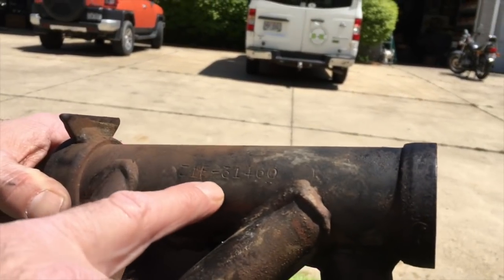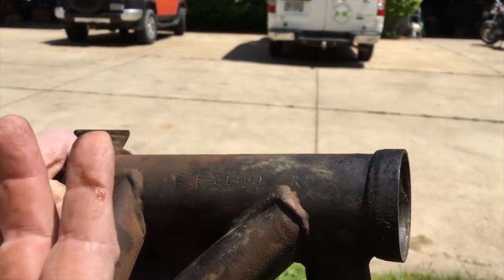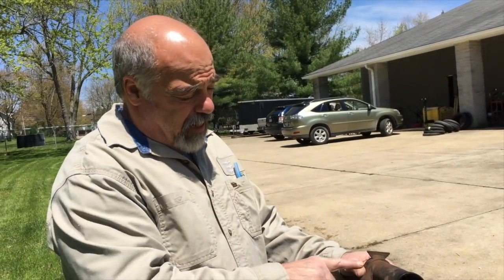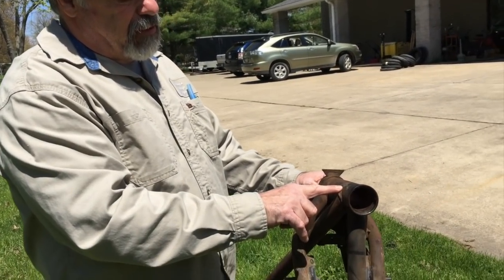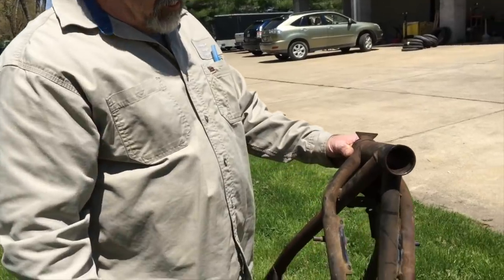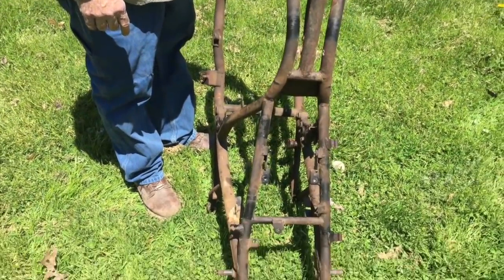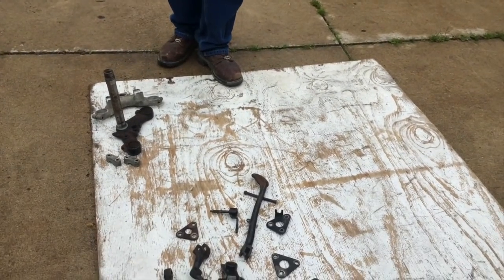Z1F31. So that means it's a, always remember, Z1 is 5 digits. After the Z1F, it's 5 digits. If it's a 6-digit number, then it's a KZ900, and there's no exceptions to that. So this is a 74. So we just thought we'd show you a little bit here and what we're kind of all about, and we're gonna go from there.